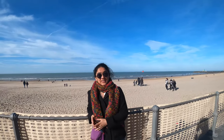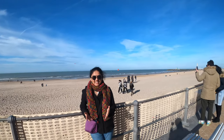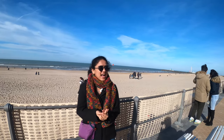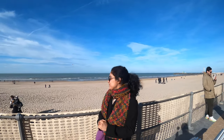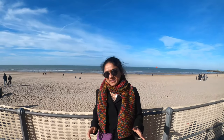So it's super duper windy at Oostende Beach, and it's so difficult here to even talk right now because I can feel such cold wind in my hands. So we will just move around in the city center, check out the shops, maybe eat something nice in the restaurant, enjoy the view of the sea, and then we'll head to the most beautiful place in Belgium, Bruges.